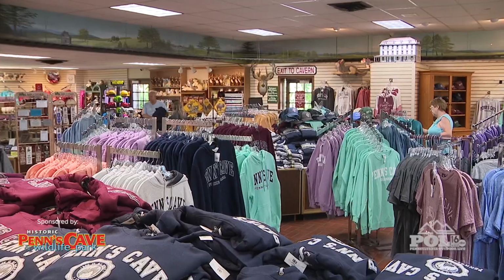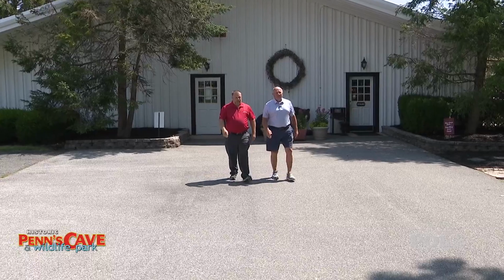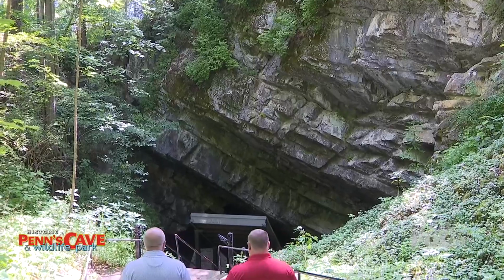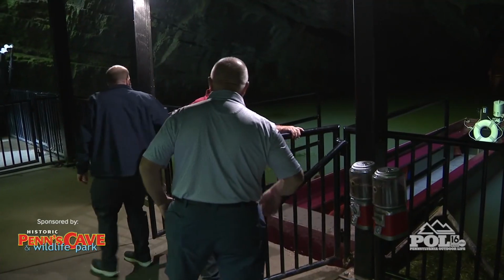So the cave, explain that to me. A lot of people think you're crawling through a little hole. Much different than that. People go down into the cave. It's about a 45-minute tour. It's all by a flat-bottom boat. Our boat captain and longtime employee of the cave is Brian Schweizer. We're getting ready to go for a ride here.